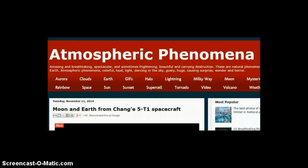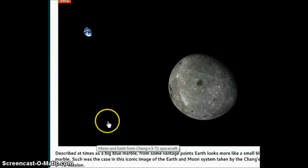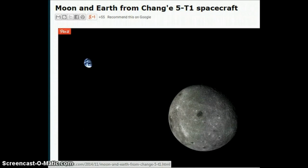So we step away from NASA for a moment and we go to the Atmospheric Phenomena website. So this is rather current, and it's the Moon and Earth from the Chang'e 5-T1 spacecraft. So, you know, up to date. The Chinese have just been there. They seem to have a bit of optics, so that could be well worth looking into. So I downloaded this photo of theirs to have a better look.